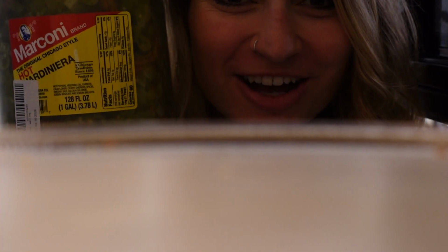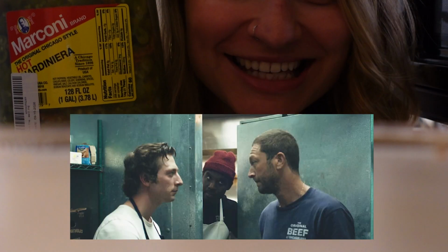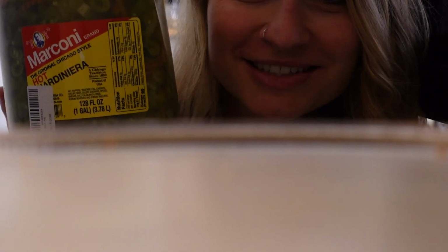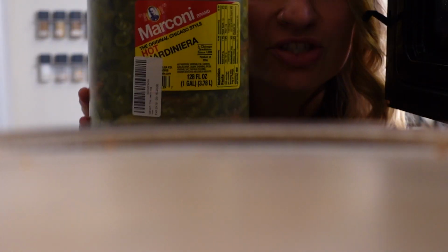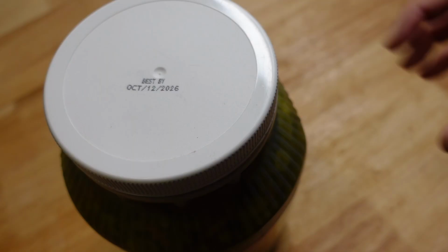Hot giardiniera is often used on pizza, Italian beefs, sausages, things of that nature. I'm pretty sure it's a very Chicago thing. Yes, it says it's Chicago tradition since 1898. Wow. How can you argue with that?